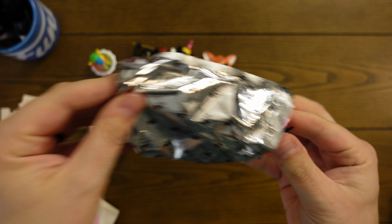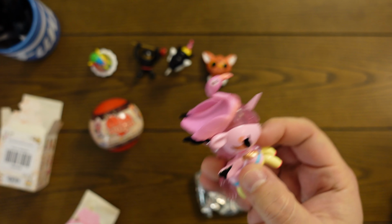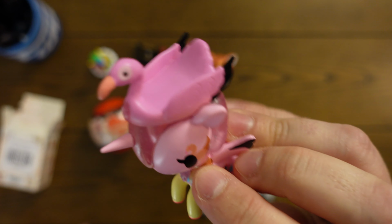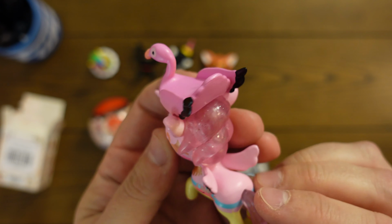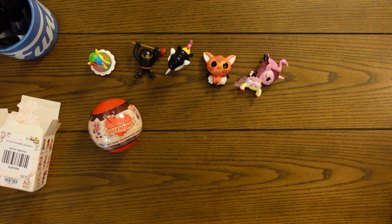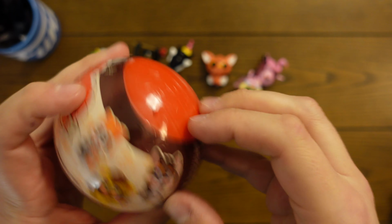See, who do we got? Oh, that's cool. Which one was this? This one was Flaminga. Nice. Yeah, so there's Flaminga. All right, our last one is this Villainous Valentine. So let's do that one.